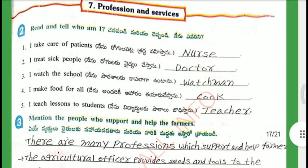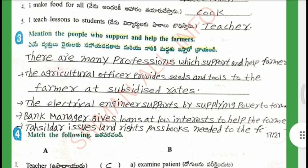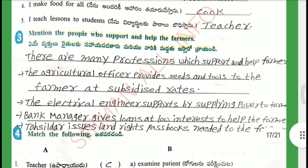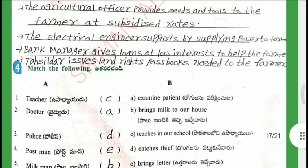Mention the people who support and help the farmers. There are many professions which support and help farmers. The agriculture officer provides seeds and tools to the farmer at subsidy rates. The electrical engineer supports by supplying power to farmers. The bank manager gives loans at low interest to help the farmers. Tahsildar issues land rights and passbooks needed by the farmers.